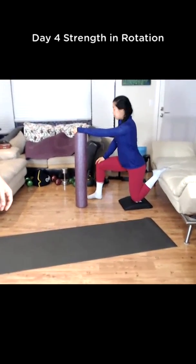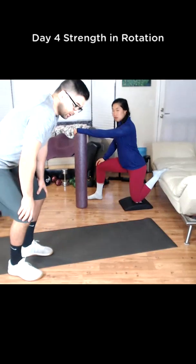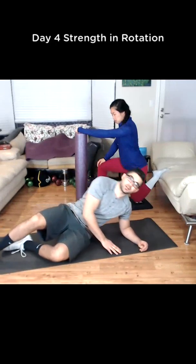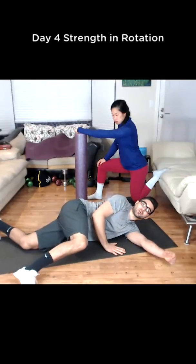So this is one of my favorite stretches, actually. When I do this, I tend to feel a lot looser after going through this. So we're going to go to kind of a side lying position here. We're going to bring one leg in front and one leg behind.